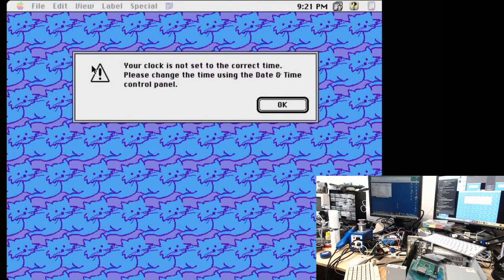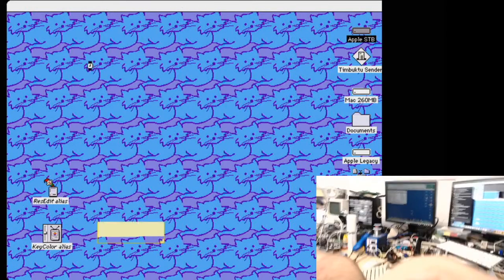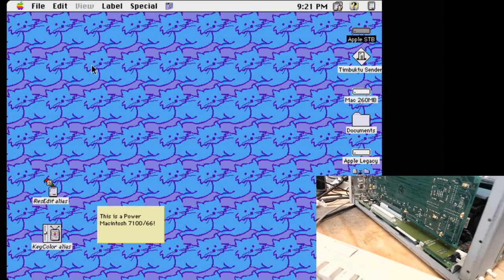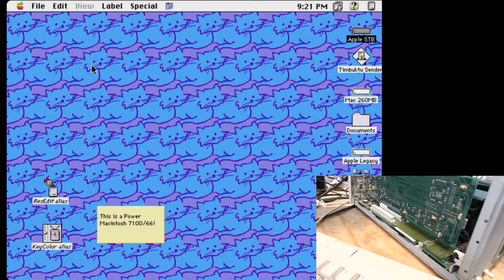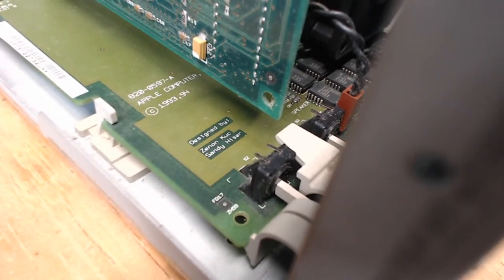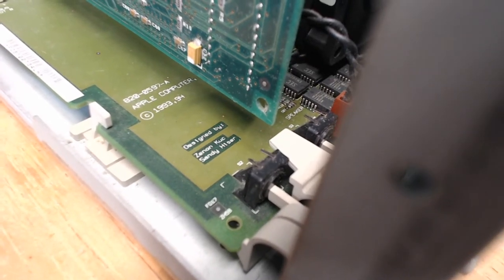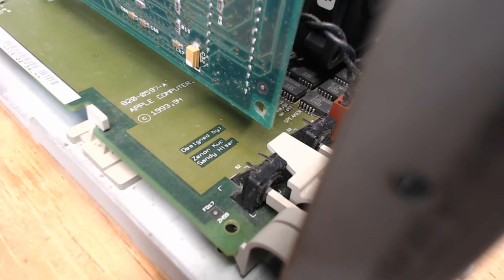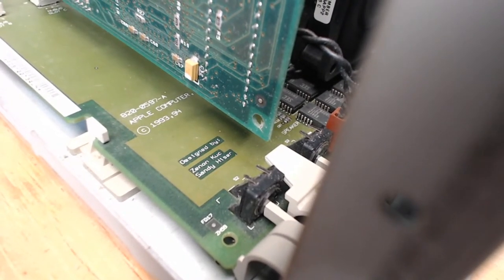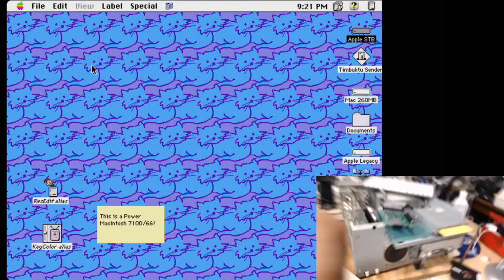Oh, you know what I just noticed? That's pretty cool. On the motherboard here, I'll just do a swap in OBS real quick. On the motherboard here, I noticed we have a little design thing. Designed by Zenon Kuk, K-U-C, and Sandy Heiser. How about that? Pretty neat.